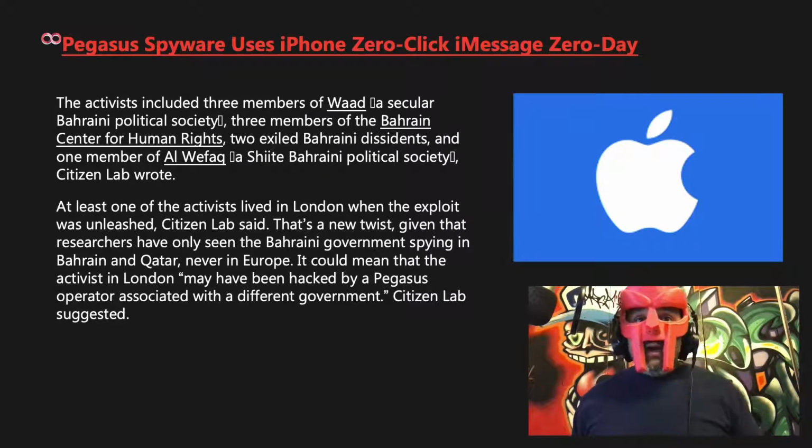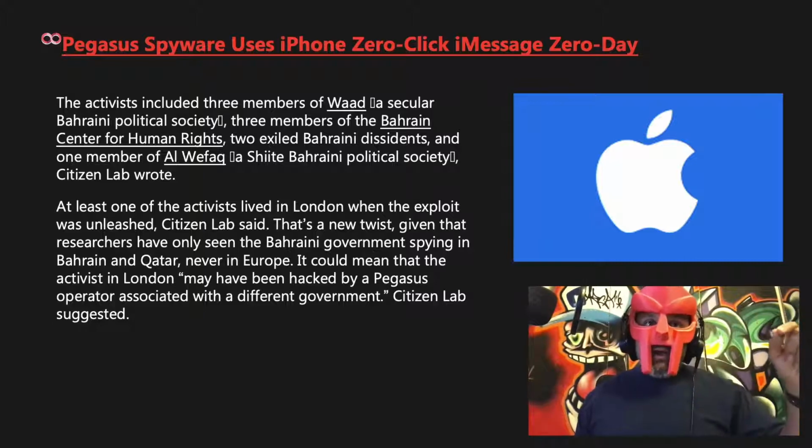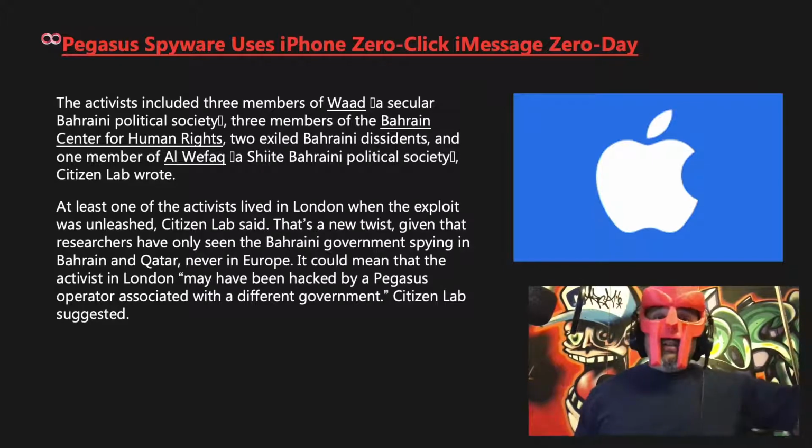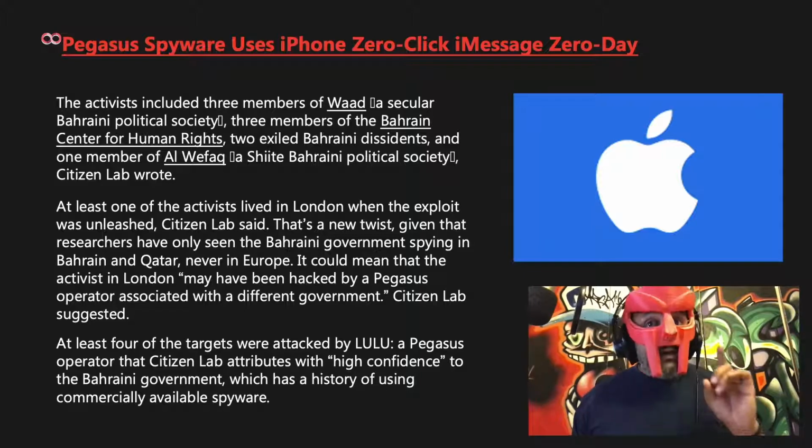At least one of the activists lived in London when the exploit was unleashed, Citizen Lab said. That's a new twist, given that researchers have only seen the Bahraini government spying in Bahrain and Qatar, and never in Europe. It could mean that the activist in London may have been hacked by a Pegasus operator associated with a different government. At least 4 of the targets were attacked by LULU, a Pegasus operator that Citizen Lab attributes with high confidence to the Bahraini government, which has a history of using commercially available spyware.